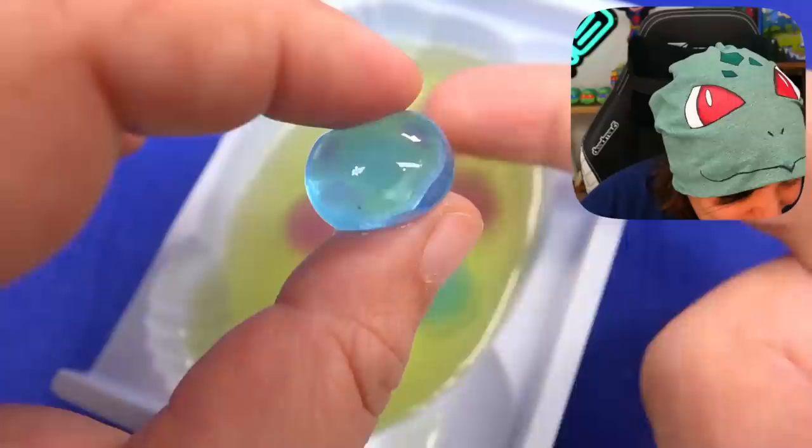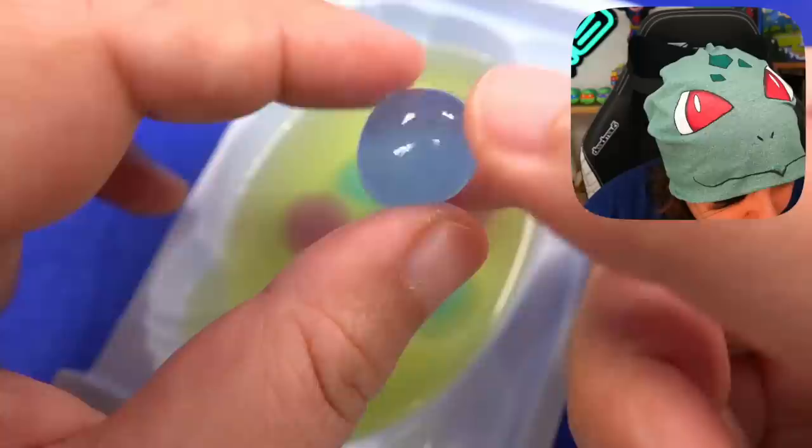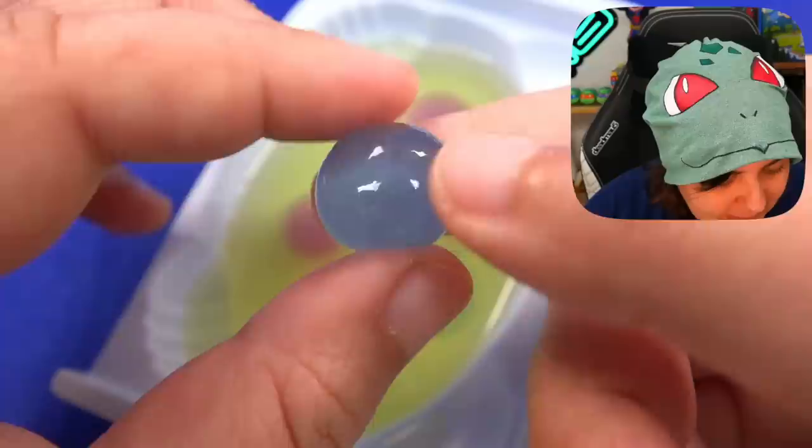Look at that. It's see-through. Oh, it's so delicate. I can barely feel like I'm holding it. Look at that. A nice little rounded ball. And I'm guessing it's supposed to burst with your mouth because the outside is jellified and the inside is supposed to kind of just pop.